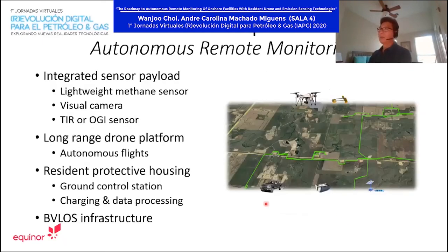So what is the pathway to the future? Actually, this is what we are currently working on. We are working on the integrated sensor payload development. We are integrating the methane sensor, visual camera, and TIR sensor together at this time. And in the future, we do hope that we can integrate an OGI sensor as well, an optical gas imaging sensor. But because of the size of the sensor at this time, it cannot be easily integrated with other sensors. So that will be coming next, but we are working on this one.